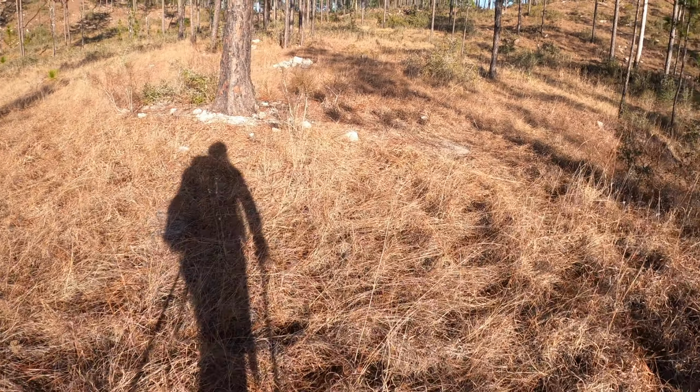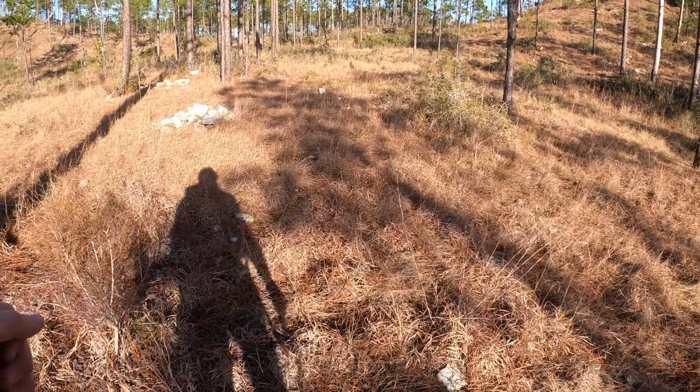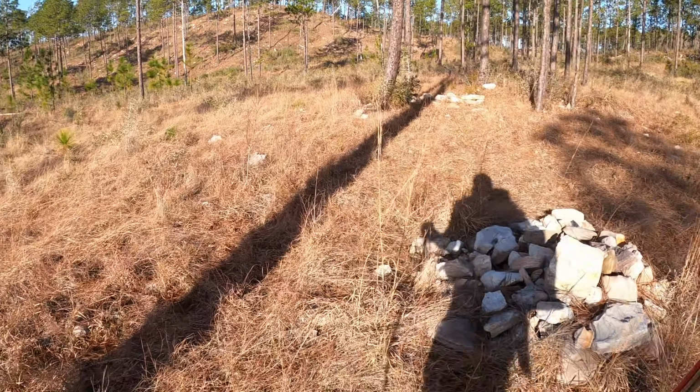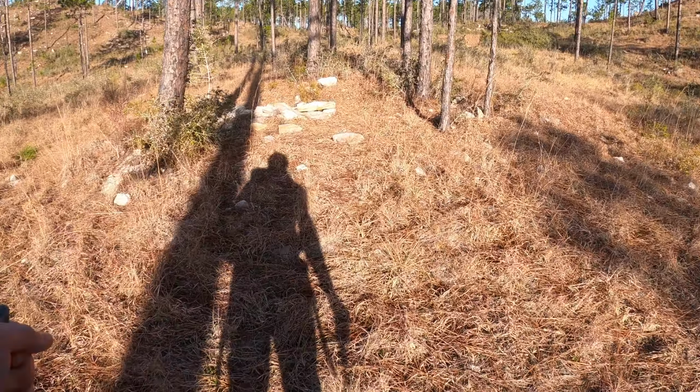Off we go. We didn't leave no traces or nothing, as usual. The fire that we made last night, we kept small. We always watched it. We used firewood that was already in the area, and we put it completely out before bed.